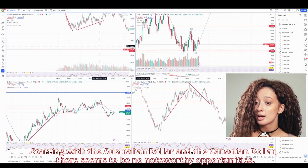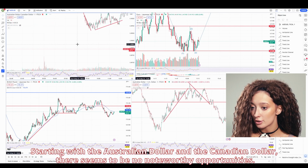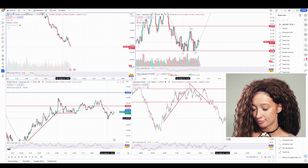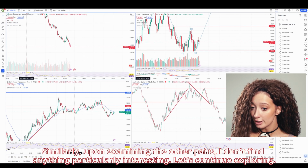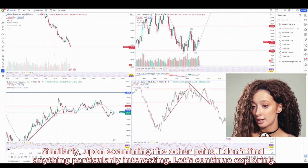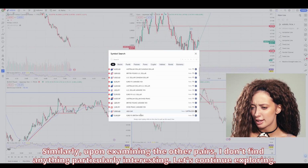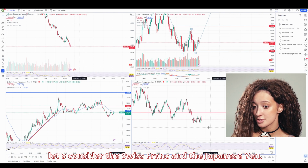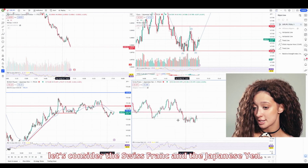Starting with the Australian dollar and the Canadian dollar, there seem to be no noteworthy opportunities. Similarly, examining the other pairs, I don't find anything particularly interesting. Let's continue exploring. Let's consider the Swiss franc and the Japanese yen.